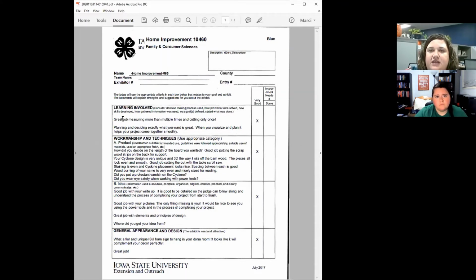So in here, it kind of tells you what we're going to talk about a little bit next too. Good job measuring multiple times and cutting once. Measure twice, cut once. I've always heard that as a motto. Planning to decide, a visual plan helps you bring the project together. So you must have said something about that. And then there's some questions.